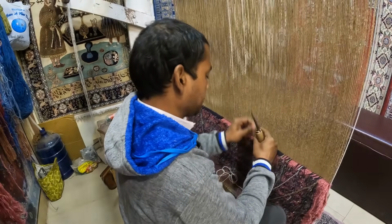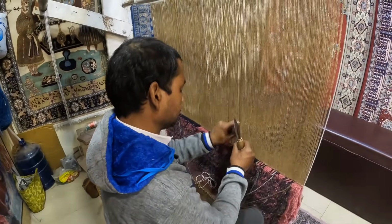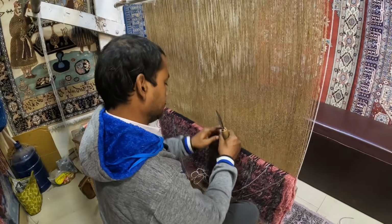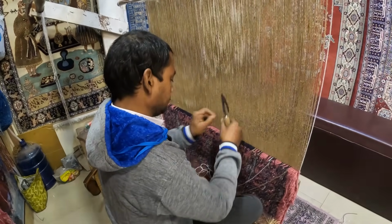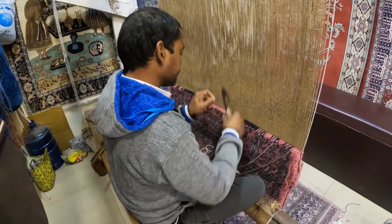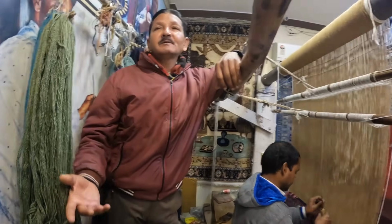Each knot individually, one by one. So thousands of knots in one carpet, so you can imagine why it took 3 months to complete. How many knots do you think in total? Well, in 1 square inch, we have about 500 knots. For 1 square inch? Yeah. That is why, when you go to a showroom in Europe or Western countries, they show you the carpets, but you don't know whether it's a hand-knotted carpet or machine-made carpet.